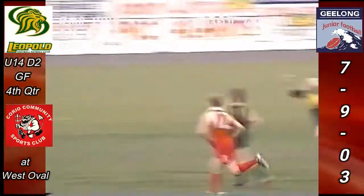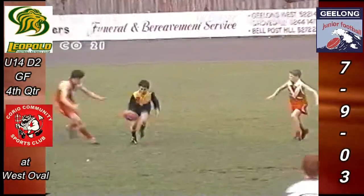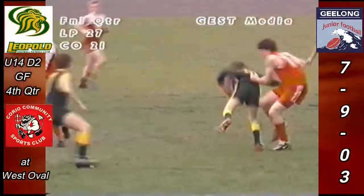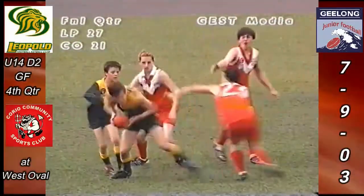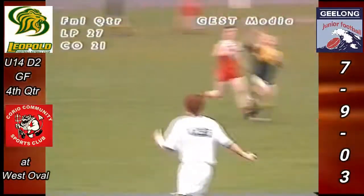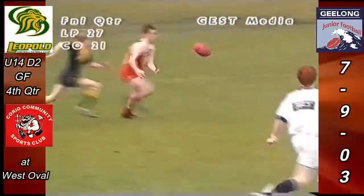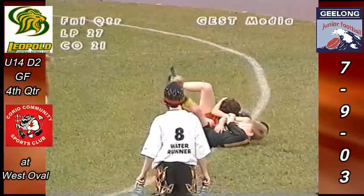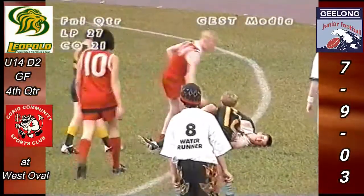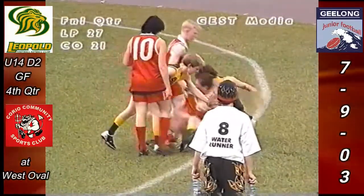There we go again. Lawrison gets the tap out. Shelley does likewise. Cummins tries to get the tackle, and Leopold go forward though. Great tackle applied there by Harrison. Holding the ball, no. Nick Scott ducks and weaves, goes onto the right foot, looks to the flank, and dropping the mark there was Matthew Kennedy for the Lions.